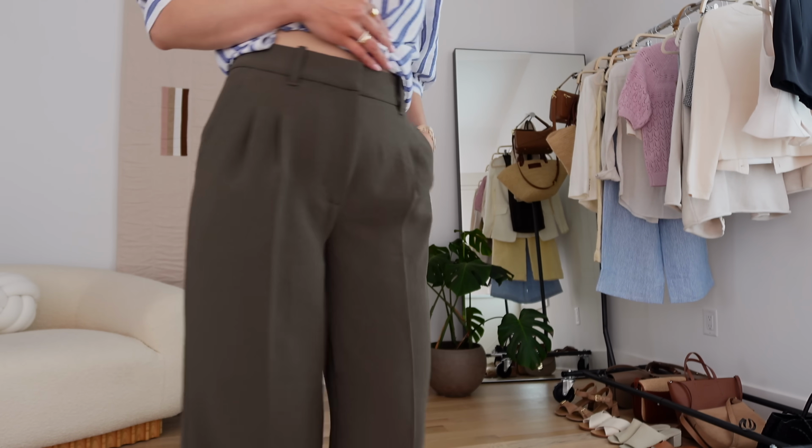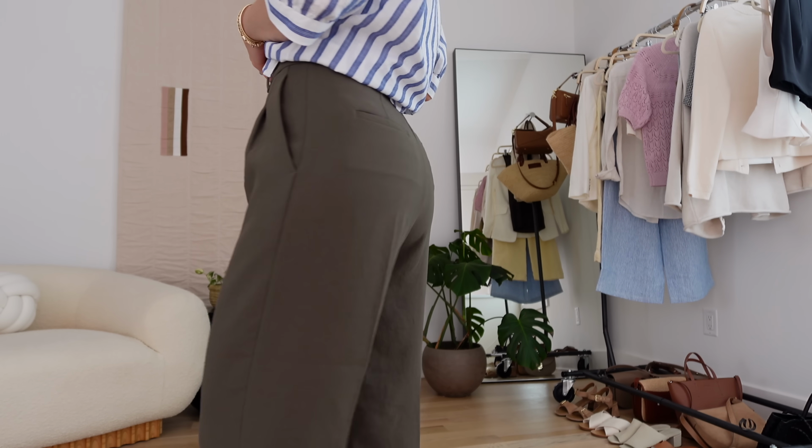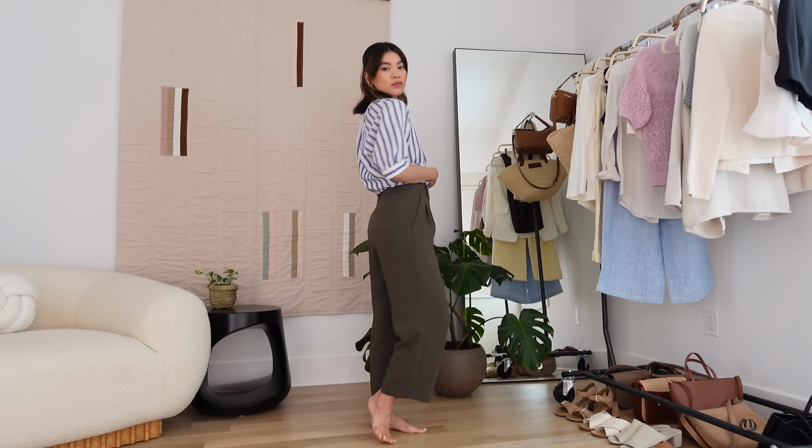I feel like this color works really well for spring and fall, so you can definitely wear them pretty much year round. These are actually in their crepette fabric, which does lean a little bit more spring and summer. It's a very lightweight kind of billowy fabric, but they're so beautiful and I love the fit of them.